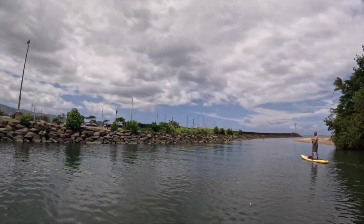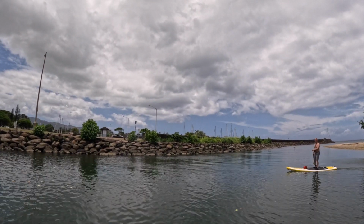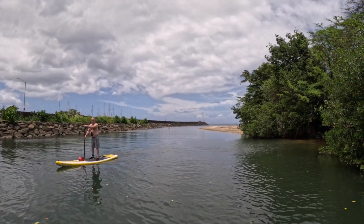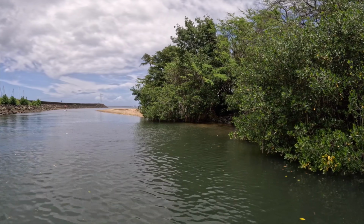It looks like there's a harbor right here, and I bet if it's a really busy Saturday and you can't park, you could park in the harbor and launch in the harbor and then just come around this point right here. But this is where we launched today. We'll show you a few options as well.